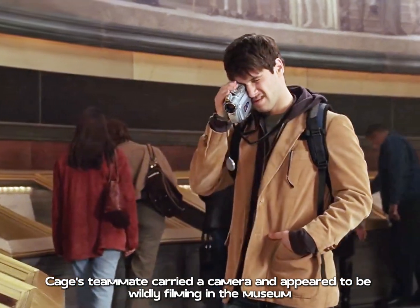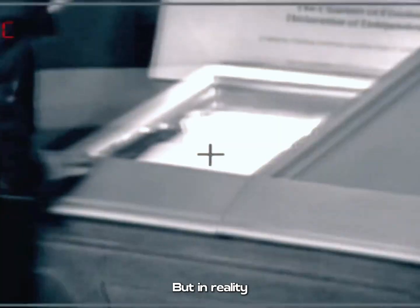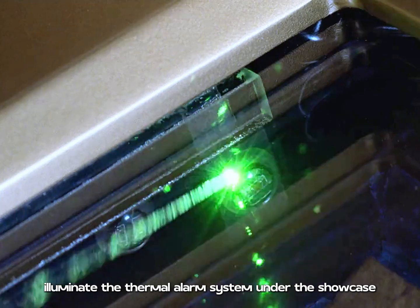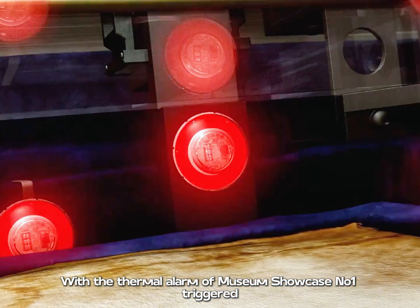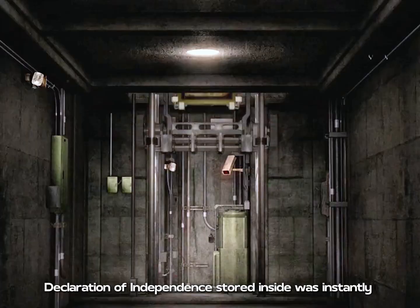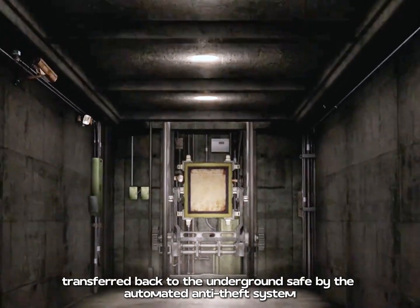Cage's teammate carried a camera and appeared to be wildly filming in the museum. But in reality, he was using a laser-based frequency transmitter to illuminate the thermal alarm system under the showcase. With the thermal alarm of Museum Showcase number 1 triggered, the original US Declaration of Independence stored inside was instantly transferred back to the underground safe by the automated anti-theft system.